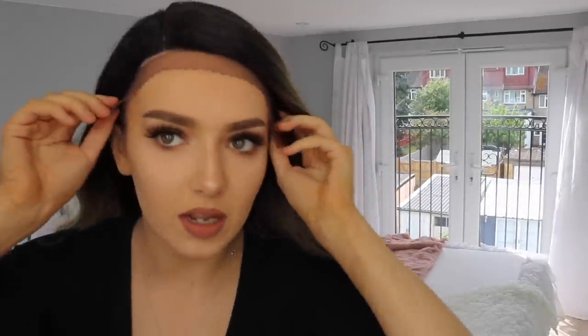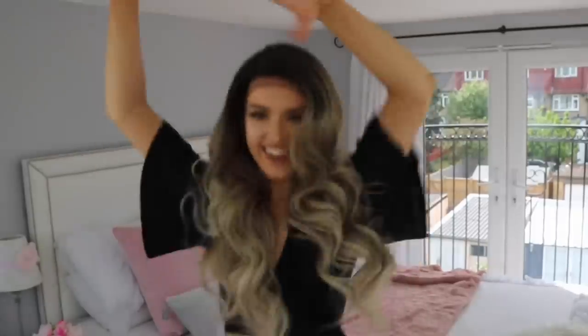Oh, so this wig is actually a sideways parting wig. I thought it was a middle parting and I was like, why is this side of lace really high up? Oh my god, yeah. Sorry, I just got a bit excited. I don't usually wear my hair in the side part kind of thing. I usually just go for the middle. But I mean, this can work.